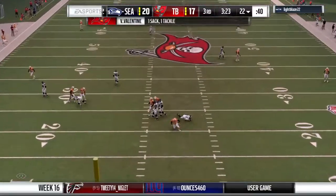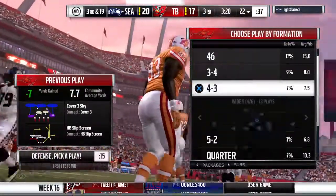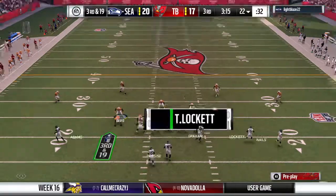Under pressure, they got him again. Vincent Valentine in there to get him. And this pass rush strong now. That's sacks on back-to-back plays. So the D-line's going to spread out.